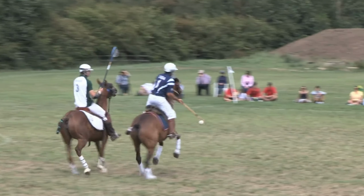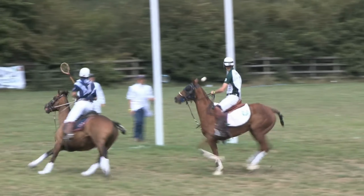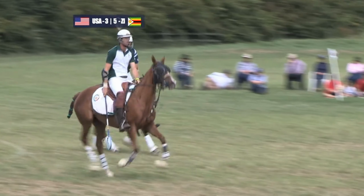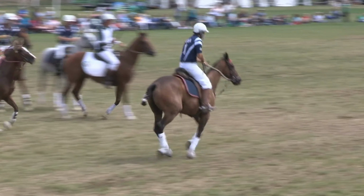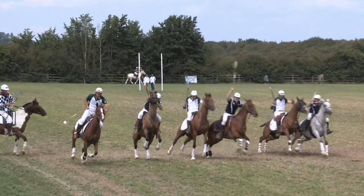Goes for a little bit of a ride across the face of the goals. Just checks up, looks for a way around Mikey Craner. Mikey Craner, big backswing. Seth Alcott this time overarms there. Comes off Mikey Craner's stick and just trickles through the goals. So, problem with Seth Alcott's horse is sorted, and they're coming again.